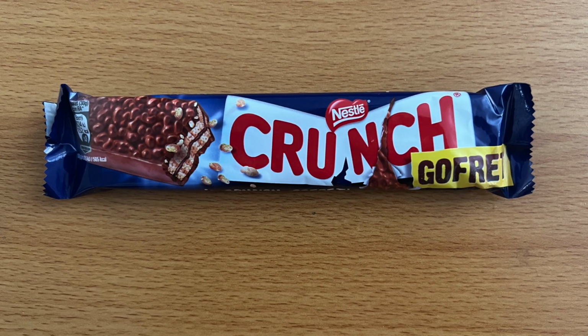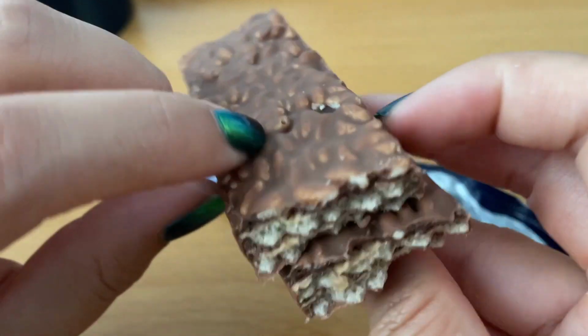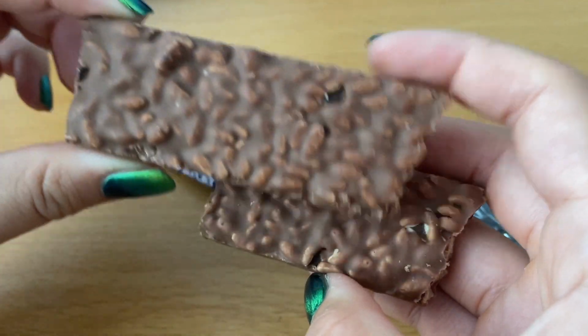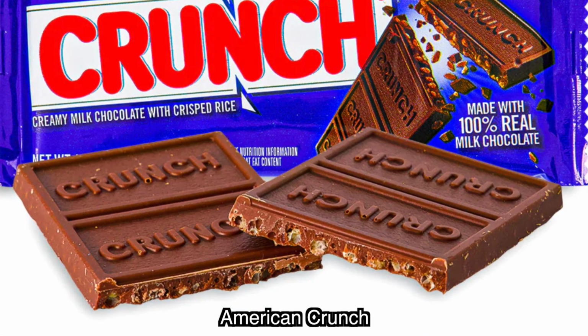Good start. The next thing we're trying is something we're familiar with, which is Nestle Crunch. This is the Turkish version. So in the Turkish version, there are 2 wafers with chocolate in the middle and the puffed rice balls on top, covered with more chocolate. It's super delicious, and it's supposed to be creamy, sweet, and very milky. So let's compare the difference between this one and an American Crunch, which I think is just one layer, right? The American Crunch is just that rice puff inside the chocolate. So we don't get the wafers.